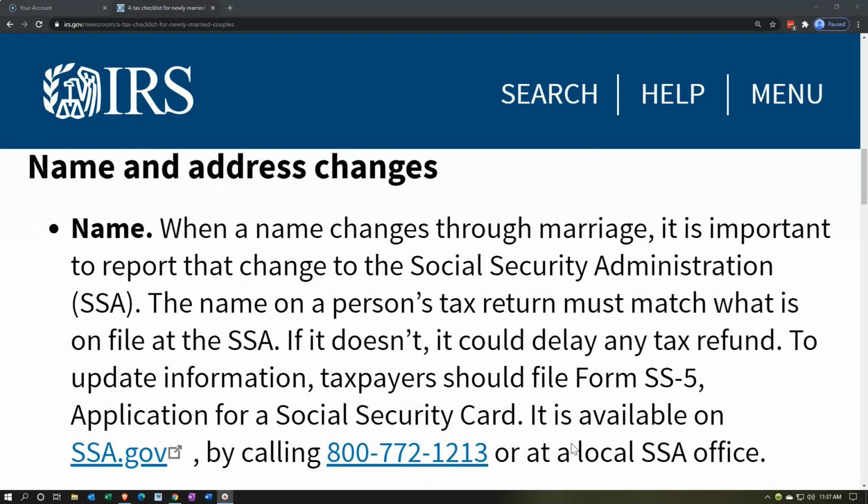Name and address changes. Name. When a name change happens through marriage, it is important to report that change to the Social Security Administration, SSA. So obviously we could have a situation where we have the name change with regards to the marriage. You want to make sure that you make that adjustment with the Social Security Administration, and that could then make your tax preparation process easier as well.